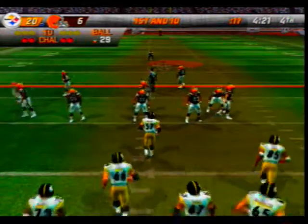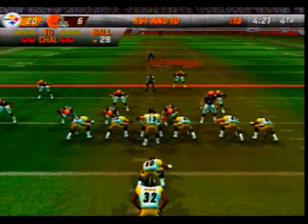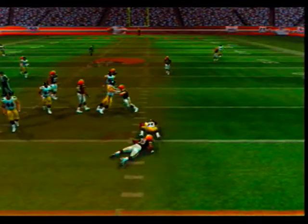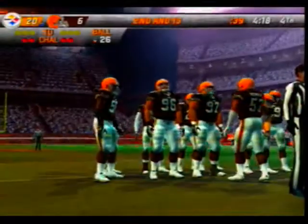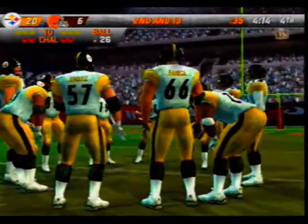First and 10. Ball on the 29-yard line. The Browns come out in a nickelback. He's brought down behind the line for a short loss. The offensive line didn't get much of a push on that play, and the runner is stuffed. As soon as he got the ball, there was a defender in his face to knock him down.